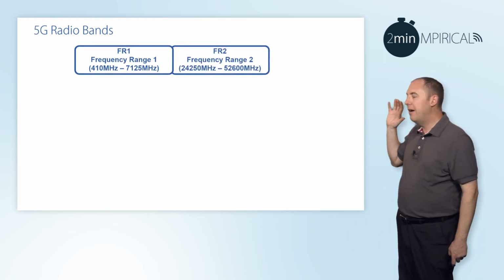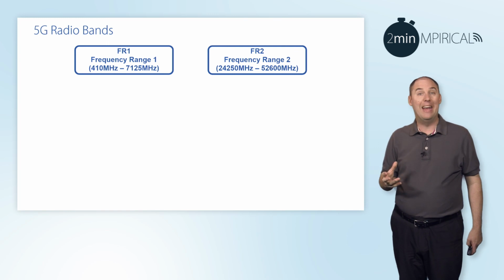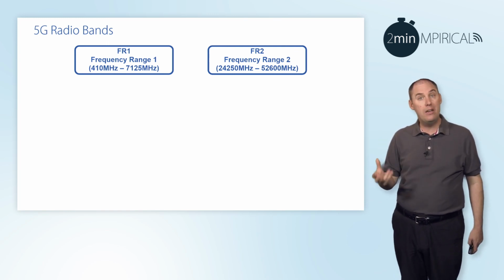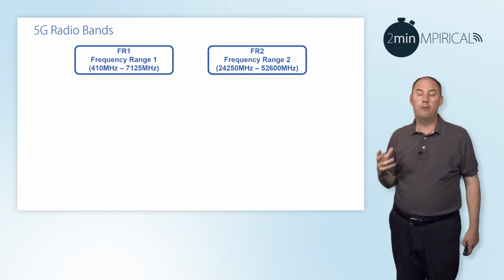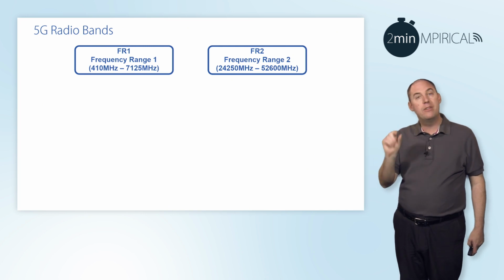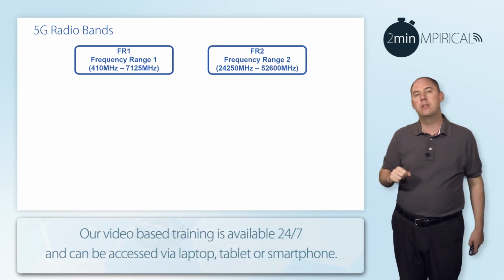We also have a frequency range 2 in 5G, commonly referred to as millimeter wave. And this is because the radio wave, as you hit about 24 gigahertz, you'll find that the wavelength, the RF radio wave, is measured in millimeters, hence the term millimeter wave.